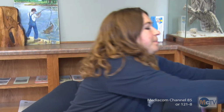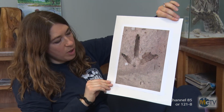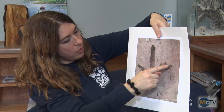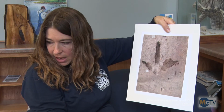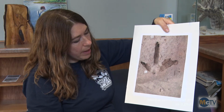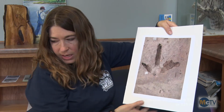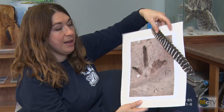Okay, let's do one last one. I found this track. Found it in the wooded area. Oh, we've got 1, 2, 3 large toes. That looks very different than the other tracks that we've been looking at, doesn't it? It's about 4 inches. That is a big track, so it's a big animal. You can see that it's sunk down a little bit. What else? In the woodlands, it's got that. Oh, I found this along with it.